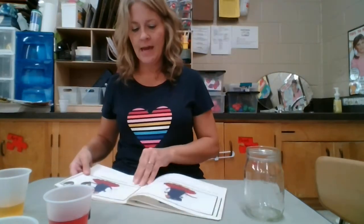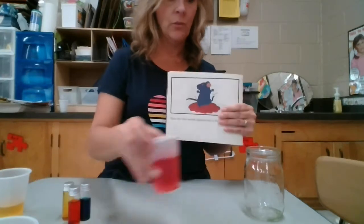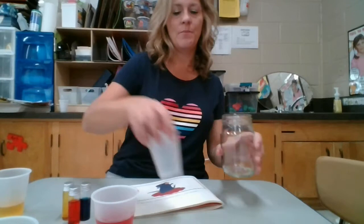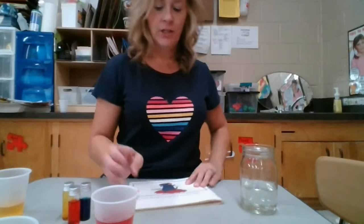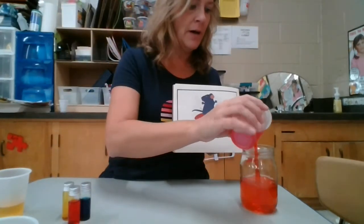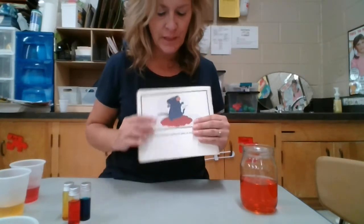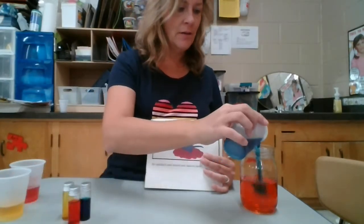So I think we had a blue mouse and a red puddle. So let's make this red. Whoops, I've got to add more water to make it clear. Okay, there's our clear water again. Now I'm going to add the red to make it a red puddle. Okay, that's red. Looks kind of orangish, but it's red. And we're going to put the blue mouse inside. What color is it going to turn?